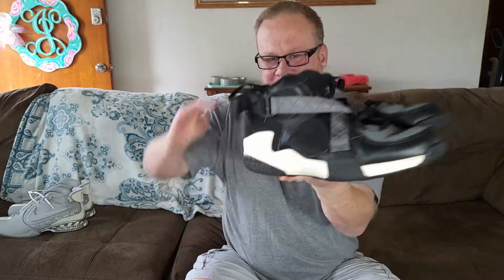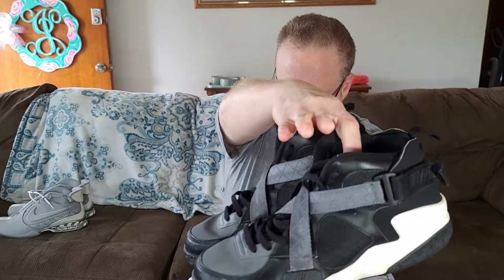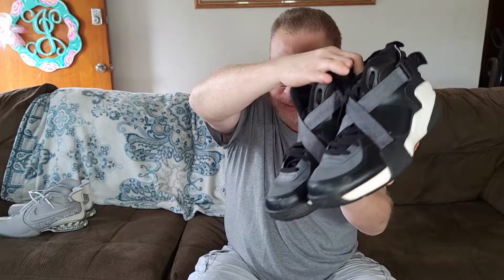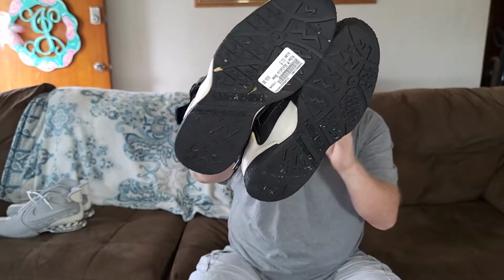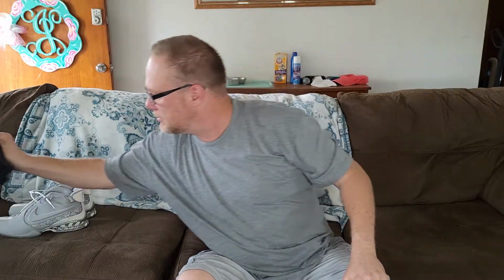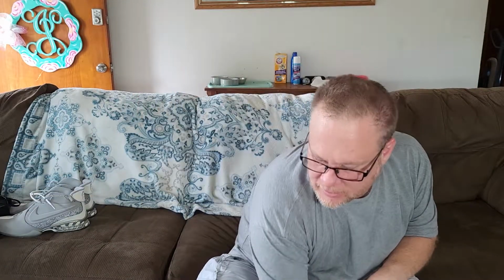Next off, I got these Nike Air Raids from 2014. Number on these are 642330-002. Paid $18 for them, and looks like they go from like $60 to $70-ish, so not a bad little pickup. Not gonna become a millionaire, but whatever.